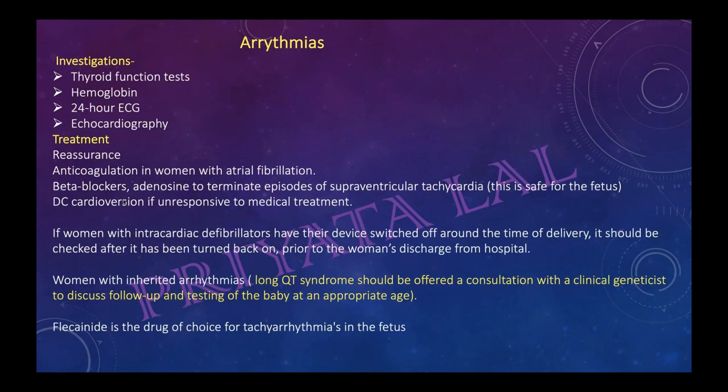Now, a few things about arrhythmia. Sometimes you will find a question about arrhythmia, though it is very rare. So if the patient has arrhythmia, these are the investigations: thyroid function test, hemoglobin, 24-hour ECG and echocardiography. What will be the treatment choice? Reassurance. And if the patient has atrial fibrillation, then consider anticoagulation. Apart from this, beta blocker, and adenosine to terminate episodes of SVT, which can be taken safely in pregnancy also. And if the patient is not responsive to medical treatment, then DC cardioversion.